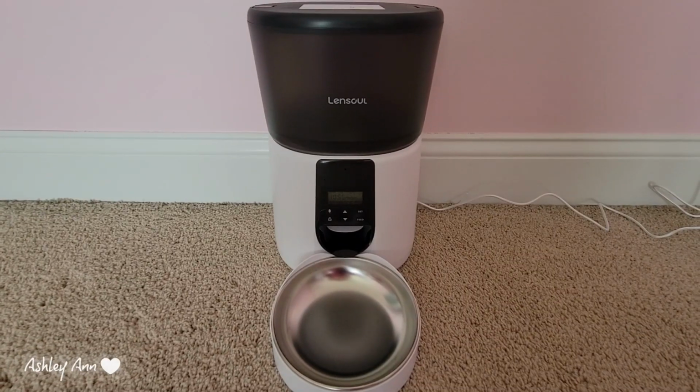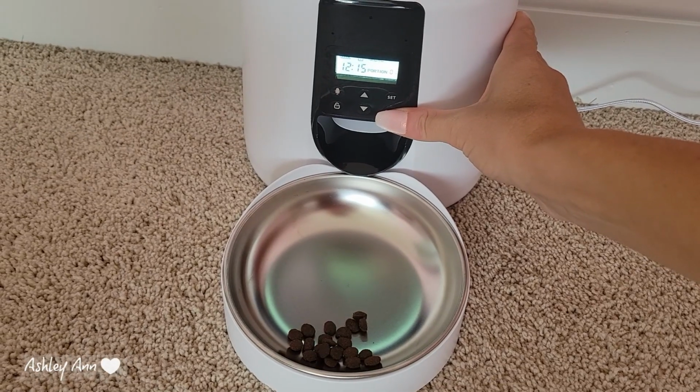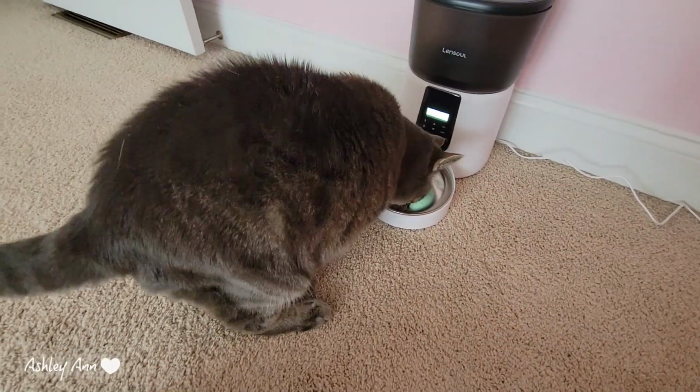And the feature that I love the most is that you can have your own voice recording. So mine I'll either do sometimes, "Koala, you hungry?" So you can customize whatever you want it to say. It's really cool. And this one in particular, I noticed came with a stainless steel bowl, which I actually like because that is healthier in terms of your pet's food being on it.